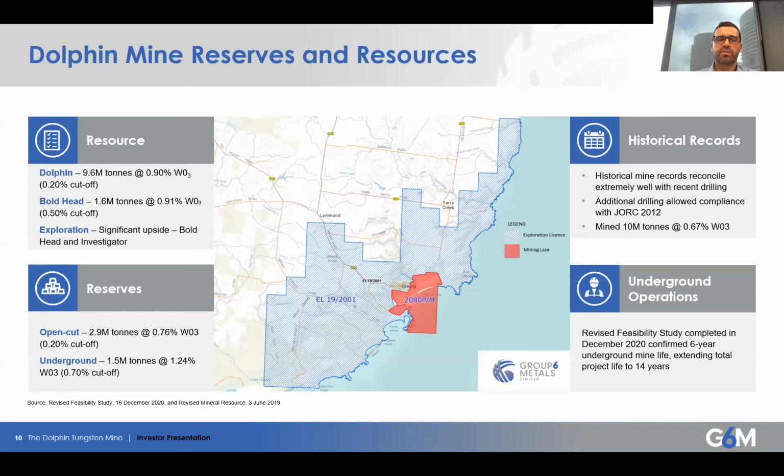So we've got reserves to underwrite a 14-year mine life. Our recent drilling stacks up really well and correlates really well with historical information that we have for the mine. So we're pretty confident in the resource and reserve estimates that we have identified.